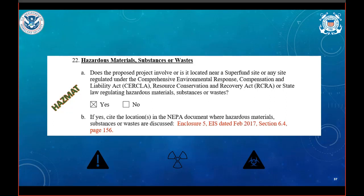And that wraps up our walkthrough of the bridge permit applicant template. Are there any questions?